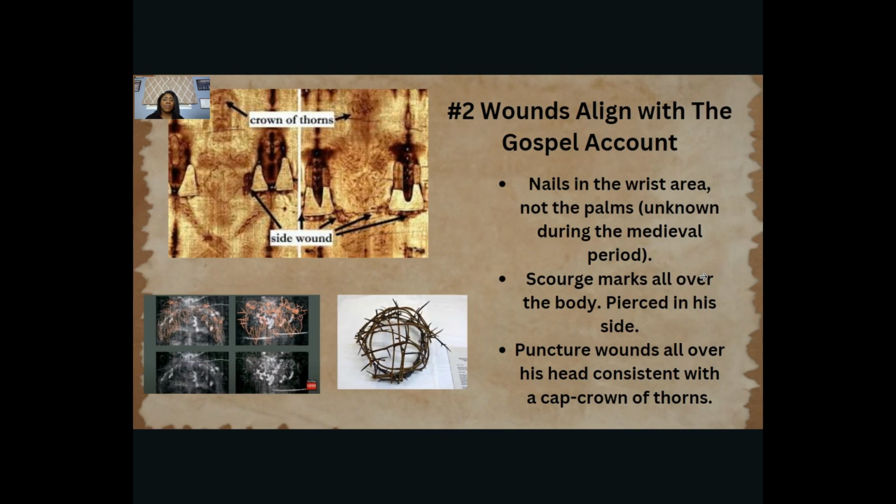Number two, the wounds on the shroud align with the Gospel crucifixion account. We have nails in the wrist area, not the palms, and this was unknown during the medieval period. Scourge marks all over the body, pierced in his side, rigor mortis set in, which we can see from the legs, the feet, and the upper body. We have puncture wounds all over his head that's consistent with a cap or a crown of thorns, instead of that neatly wrapped circle crown of thorns that's portrayed in many paintings.